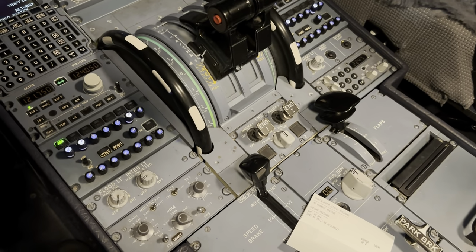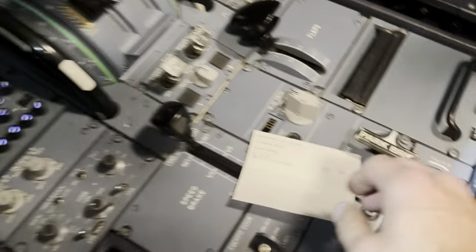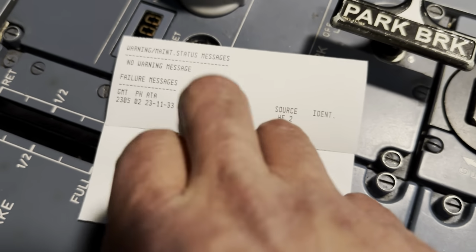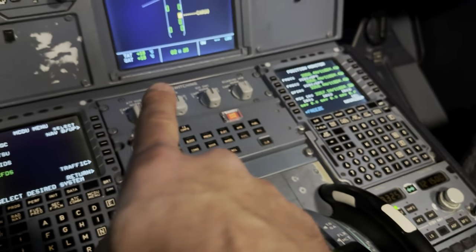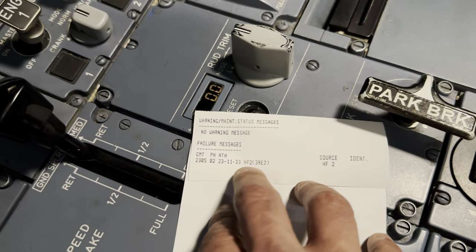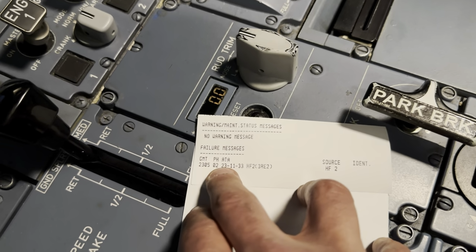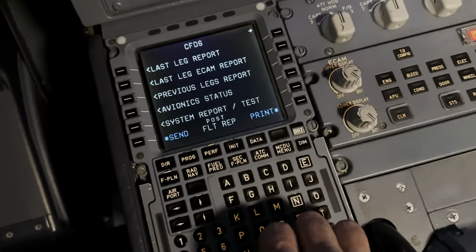Well, this bird came in clean, but a good habit of mine is to always print out a post-flight report. Let me put some context behind what I'm showing here. This is an Airbus, and Airbus systems are very peculiar in how they work and how they represent information. The aircraft is incredibly smart in a factor where it does not need to give the pilot unnecessary information.